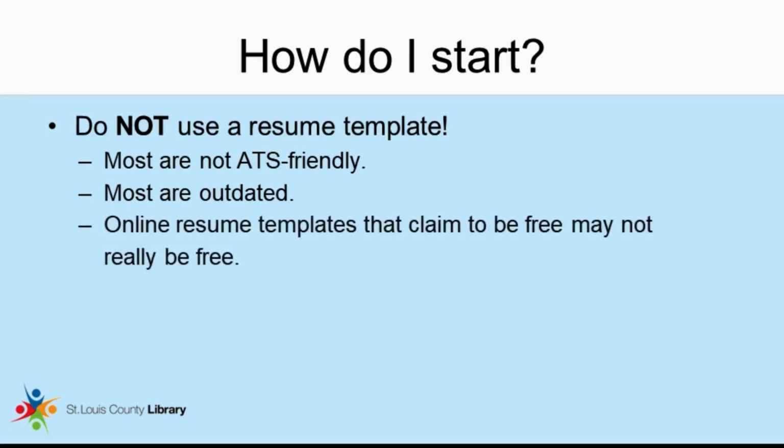There are also a lot of online resume templates that claim to be free, but they're really not. So you may be sitting there at the computer for 2 or 3 hours filling out this online resume template, and as soon as you click save or print or download, it wants your credit card number. And unfortunately, it's really hard to identify those ahead of time, so it's better just to stay away from them completely.